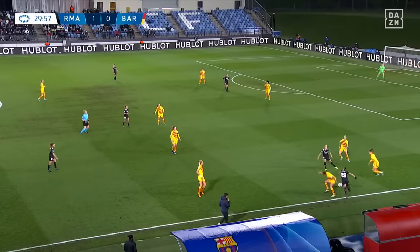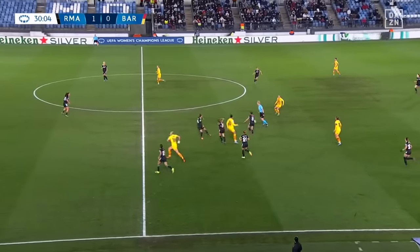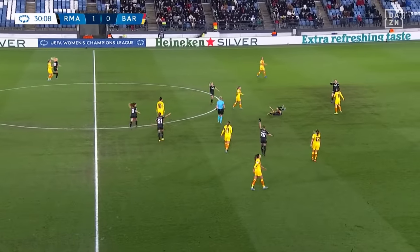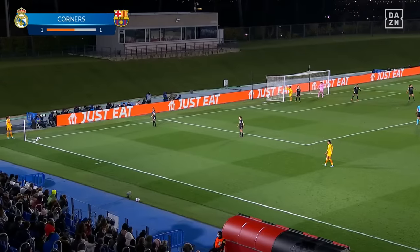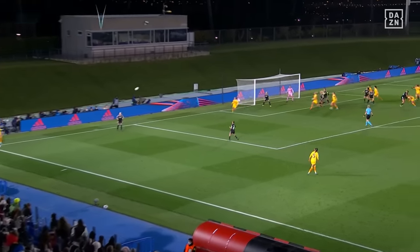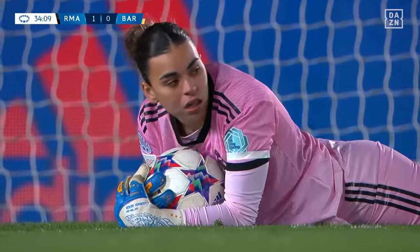Del Castillo doing some trickery to try and get away from a couple of the Barcelona players that were trying to stop her in her tracks, and that's a big challenge there from Bonmati. And the first yellow card of the game. Now first corner for Barcelona in this match. Decent delivery in, but straight into the hands of Misa, who holds on to that tightly.